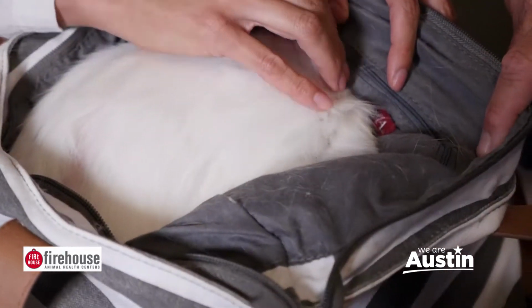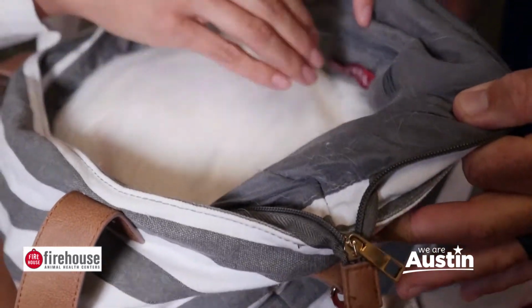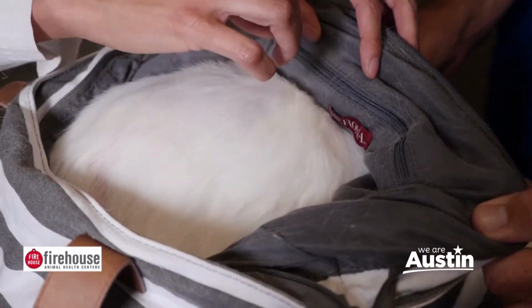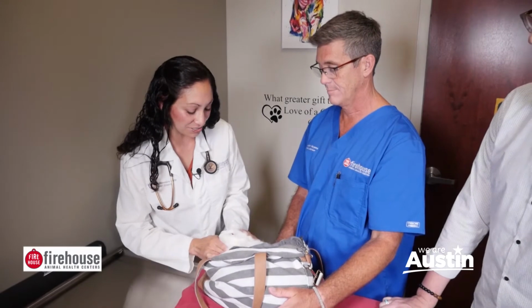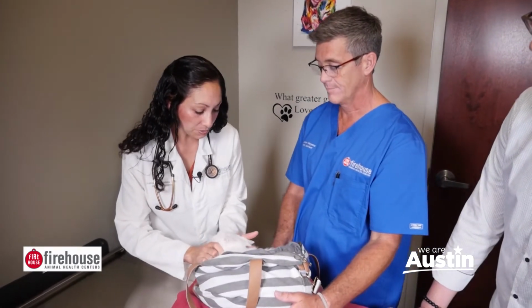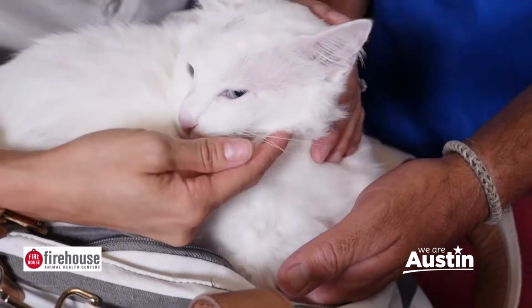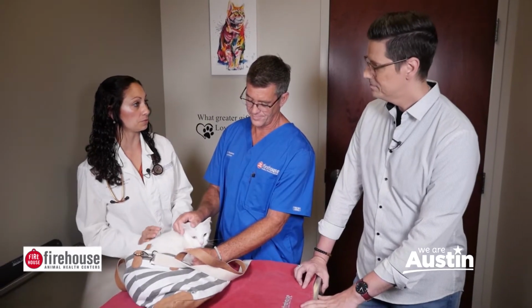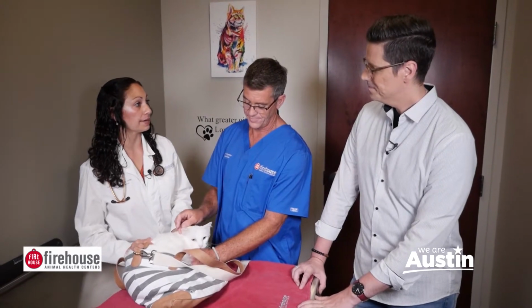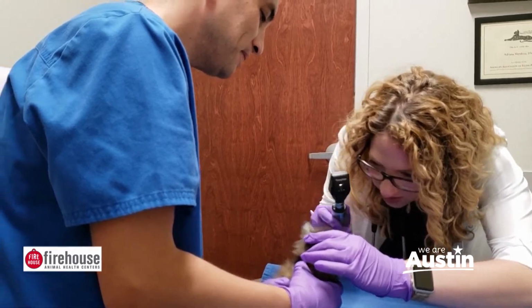We love to keep them in environments that they're the most comfortable, and if that means she's most comfortable in her bag, we'll do most of our exam, what we can, in here. There she is. Oh, she's beautiful. Yeah, so I'm not exposing the rest of her back end. I can just start to look at her eyes, her ears, her little teeth. Unfortunately, we see more dog patients than we do our cats, and a lot of times cats are really comfortable in their own homes, but you take them out of that and they do become a different kitty cat.